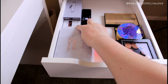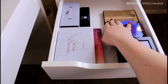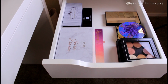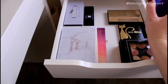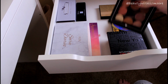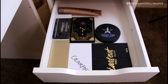The one underneath it is some NYX single shadows. We also got that from a BoxyCharm as well. Just a couple shadows in there. My NARS Narcissist palette. I like it. I just haven't been reaching for it very often, so I just threw it in there. And then I have a couple Tarte palettes. And then these are some MAC singles, and then these two are also some palettes I got in BoxyCharm.